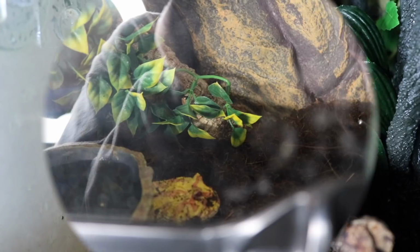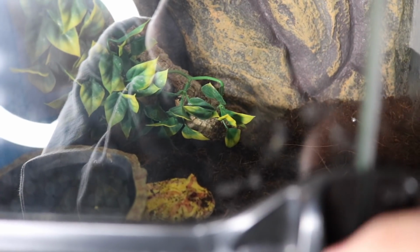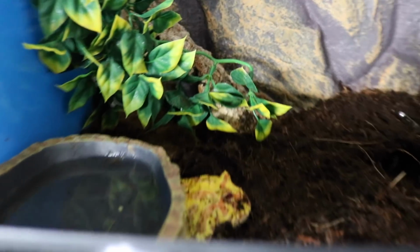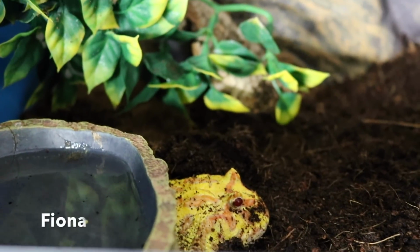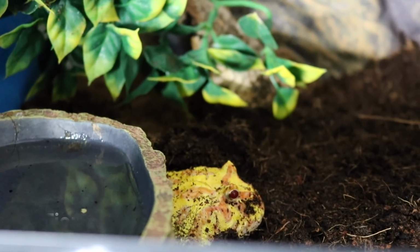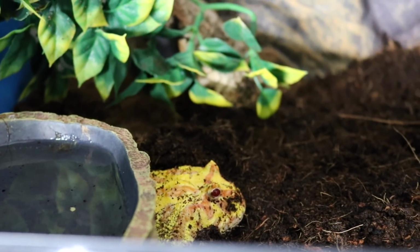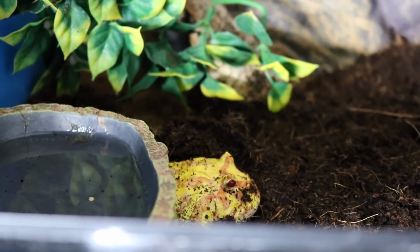Next in this tank, I really need to clean the glass on all my tanks. This is the only amphibian I have. This is my albino PacMan Frog, Fiona. I'm not gonna get too close and stick my camera in there because some PacMan frogs are actually pretty defensive and can be aggressive, and Fiona is definitely one of them.